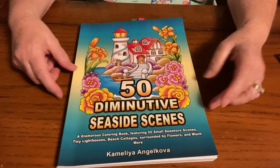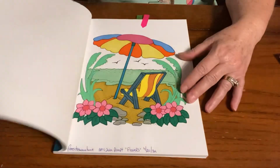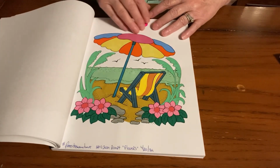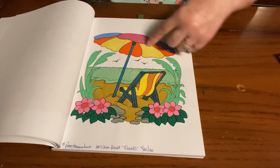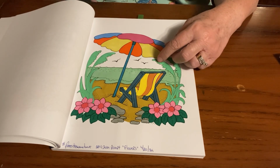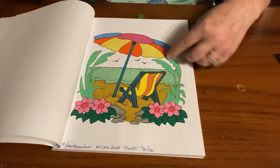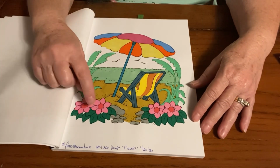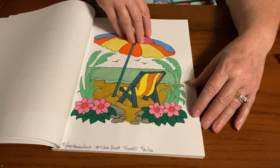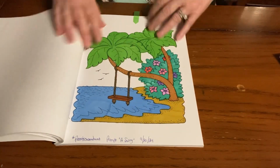All right, we're almost done, you guys. So this one is 50 Dimin Seaside Scenes. And I did 2 in here. Here's the first one with my bright, beautiful umbrella. And then the chair, the flowers. I just thought of treasure. And this one I did for my treasure hunt for flowers. And then, oh, this is the one I did for the treasure hunt for a swing.